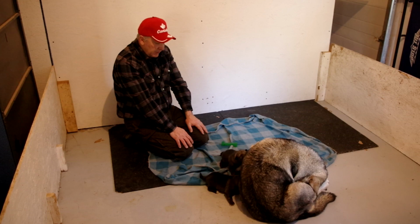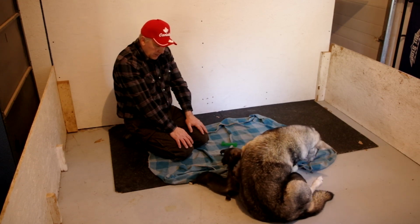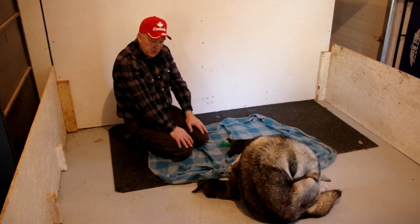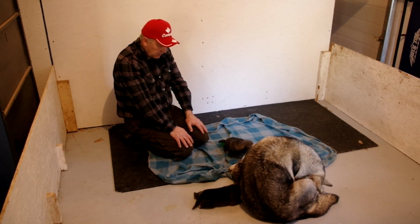This is the third litter for Anya. These are Swedish Elkhounds. They're a phenomenal dog, boy. Unbelievable. This is an old dog. Thousands and thousands of years old.